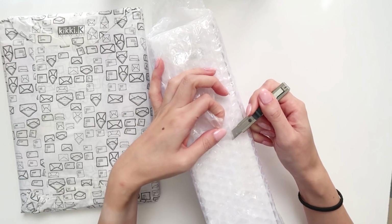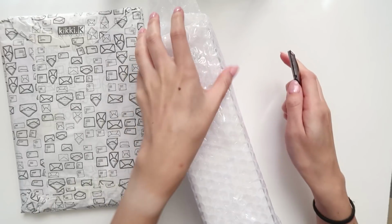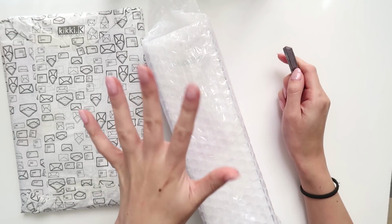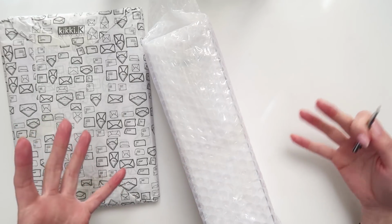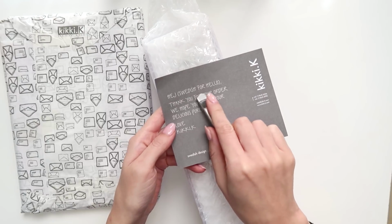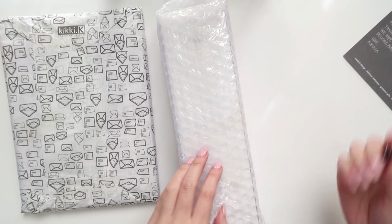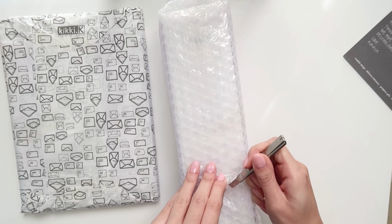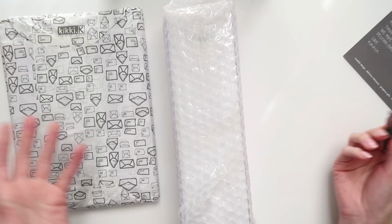Every time I do a Kikki K haul or anything related and I mention Kikki K being an Australian company, I get a lot of people telling me, no, it's a Swedish company, don't you see? It always talks about the Swedish style, and even the cards are to some degree Swedish. I think that's a really easy misconception, because even if you look at Kikki K's website, they don't actually mention that they're based in Port Melbourne, Australia.